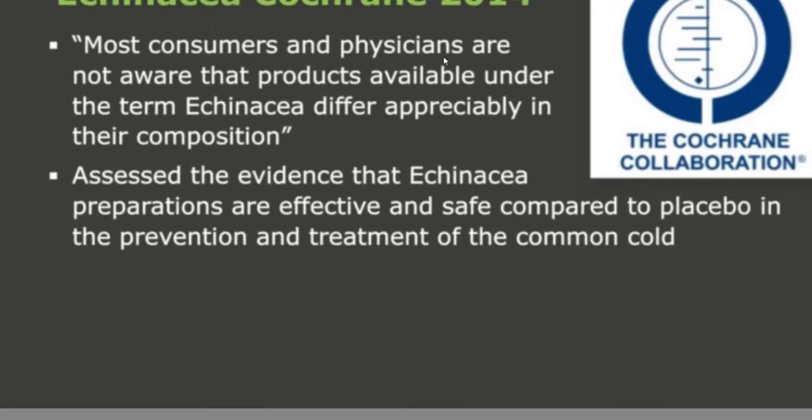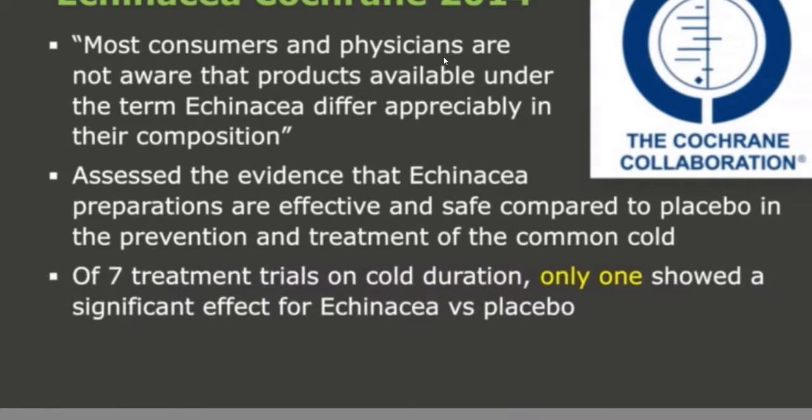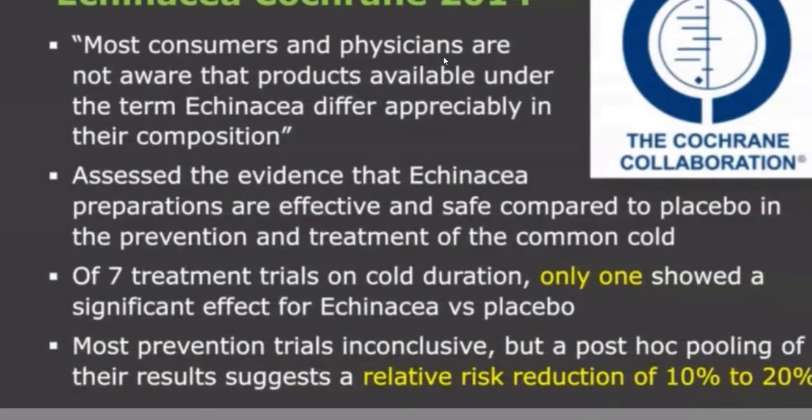They particularly were just looking at the common cold and assessing whether echinacea was safe and effective for both prevention and treatment. So when it comes to treatment, of 7 trials on cold duration, only 1 showed a benefit from echinacea versus placebo. So in terms of the common cold, taking echinacea after the fact, which is the most common understanding of how to use it, the evidence wasn't very strong. Most prevention trials were inconclusive, but when they did a post hoc pooling of the results, a kind of meta-analysis, it suggested a relative risk reduction of 10 to 20%.